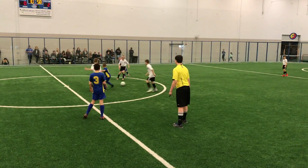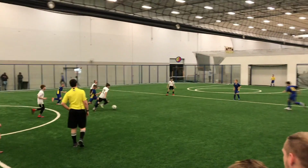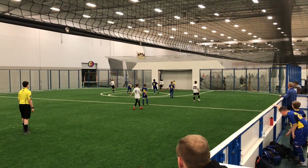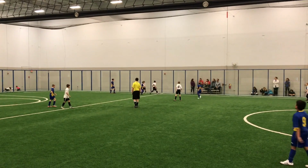The next phase is probably our best spell in possession. Evan flicks the ball round the corner. Xavier sees Dylan. Dylan slips the little through ball to Xavier, who scores.